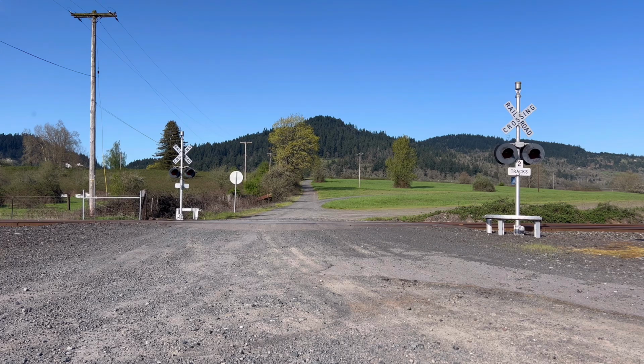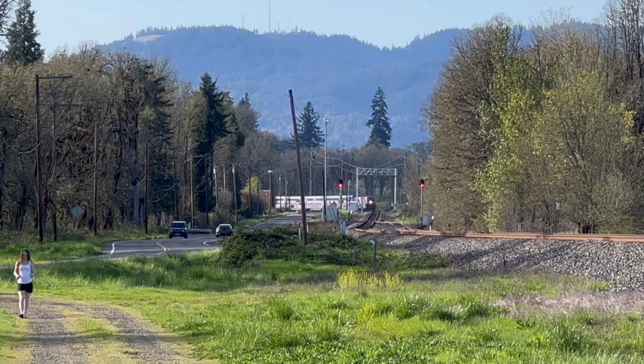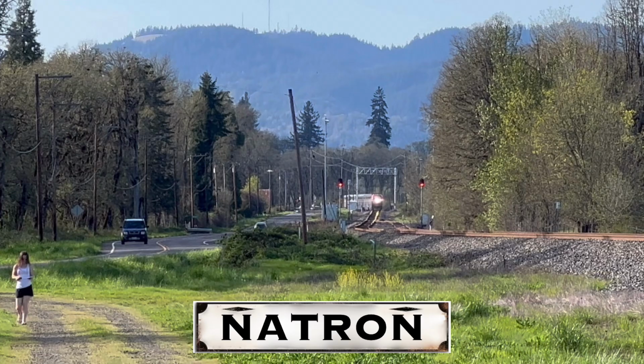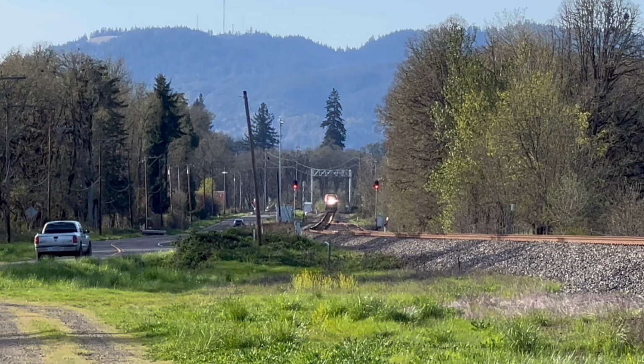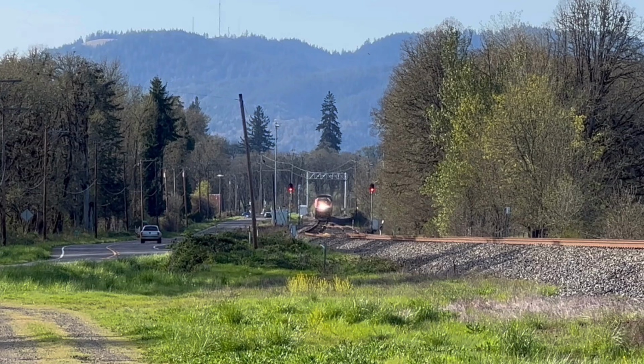One final stop on my journey back into town to meet the family for dinner, and that's meeting Amtrak 11 here at Natron. The train's just passing through high-wide detectors located at milepole 616.0. However, recently the high-wide portion was removed from service, reducing it to a hot box dragging equipment detector.